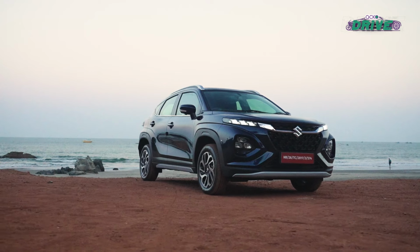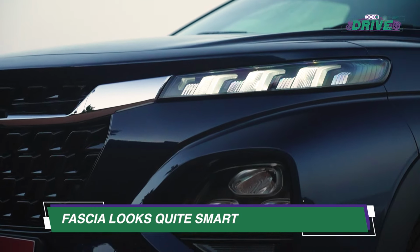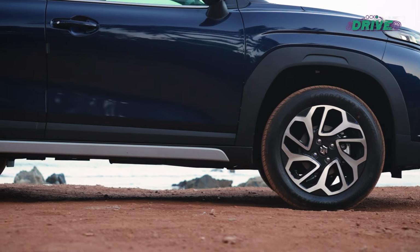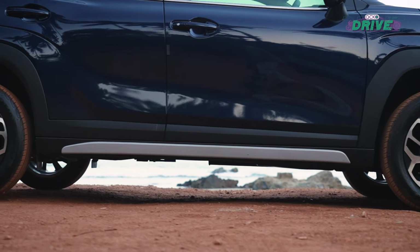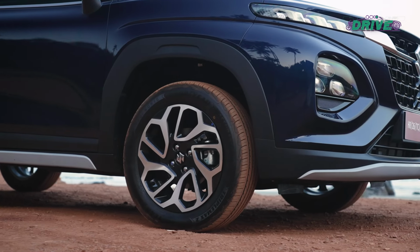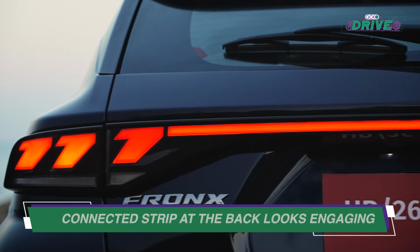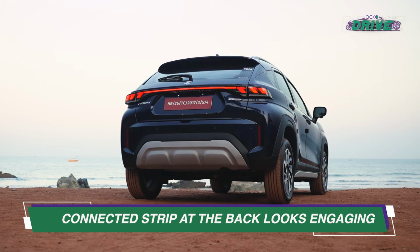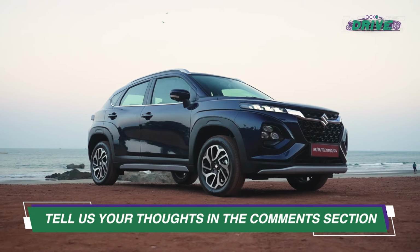And unlike the GV, there's less use of chrome this time. We've seen a similar setup of the headlamps on a rival car, but it goes well with the overall styling. Maruti has utilized a substantial amount of black cladding all around to not only enhance its SUV character, but also differentiate it from the Baleno. The large wheel arches on the side and the overall design of the alloys look quite attractive. I particularly like the detailing at the back with the one-piece light bar joining the tail lamps. This, however, is not available on the base versions. Tell us what you think of the design in the comment section below.